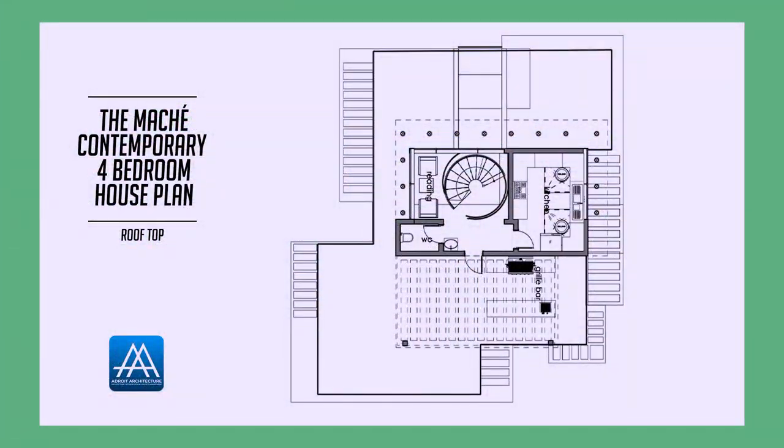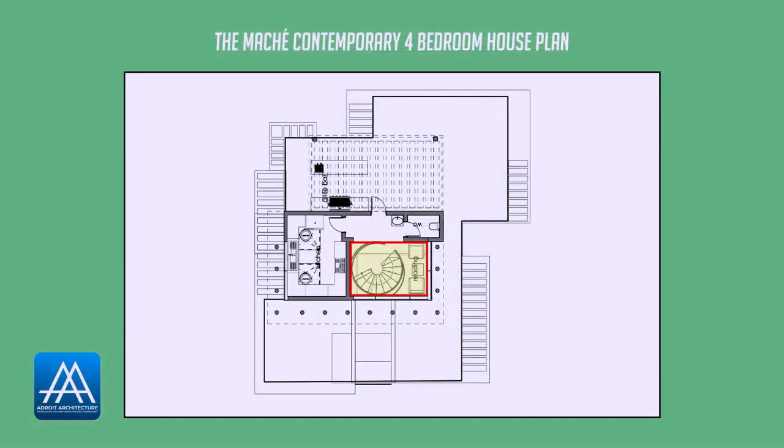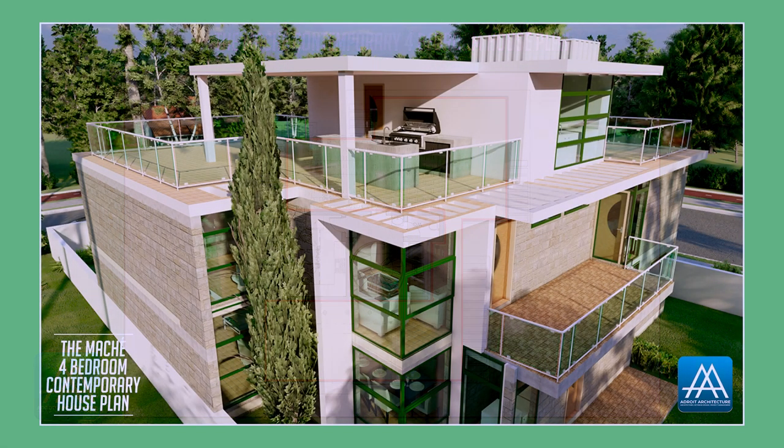On the rooftop, you have a small lounge with a reading space or a chilling area. You also have a rooftop kitchen complete with a grill bar. A small half bathroom serves the rooftop. There's still enough space left at the rooftop that can be customized for other functions.